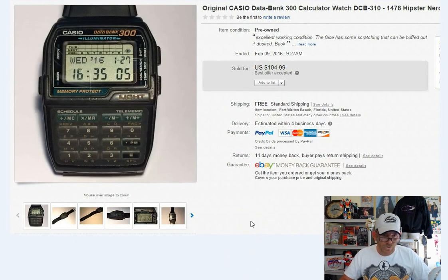This is a really cool Casio Databank 300 watch. I ended up taking $70 for this. Pretty cool old calculator watch, considered like a computer. So, yeah, I always love finding the old watches like this. That's very cool, and everything worked on it. So, I love this stuff. I'll stay on this one for a couple more seconds, just because I like looking at it. Okay.